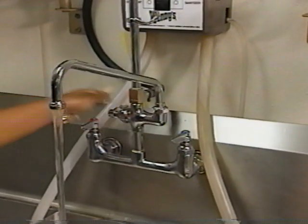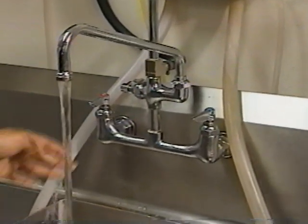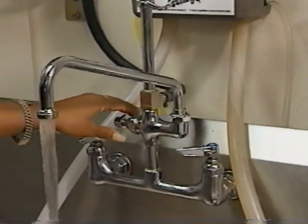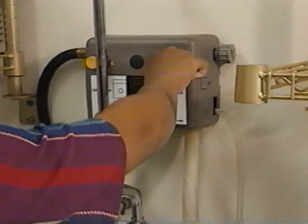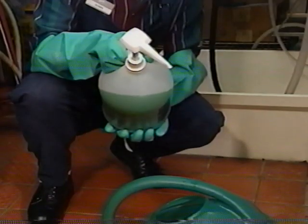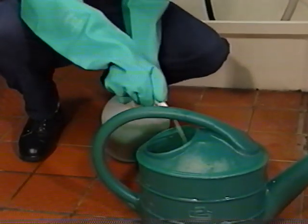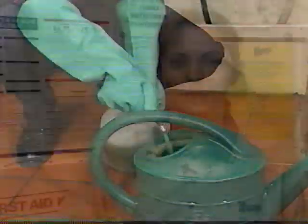To use the blend center, first make sure that the water is adjusted to the proper temperature for the cleaner you are using. The blend center automatically mixes the proper ratio of cleaner and water. When mixing cleaners, follow all of the instructions and safety precautions on the back of the containers.